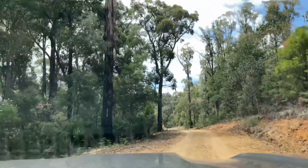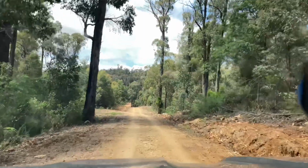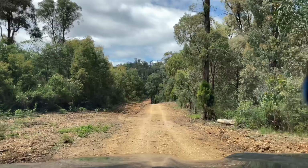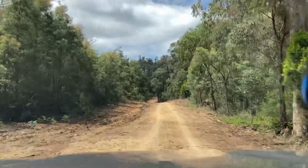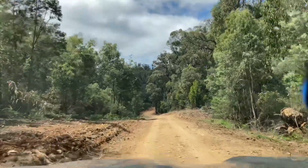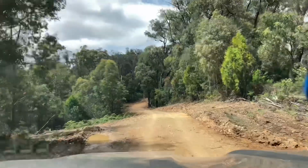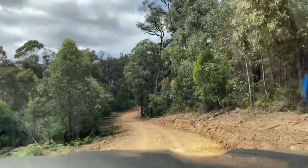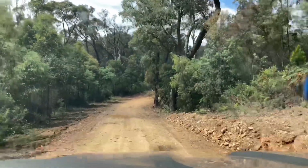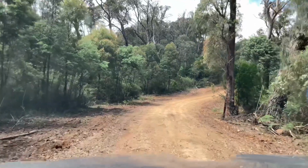If they're not, then you're both going slow enough that you can stop, put your window down: how you going, where you been, what's the track like, bit of chit chat, everything okay, yep. And you can also mention how many vehicles you have behind you, or total in your convoy, so they know what to expect. Depending how wide the track is, like at the moment it's wide, there's plenty of room for two cars to get past, but in some places on a lot of tracks you want to know this stuff so you can go, oh look, we're going to get muddy here, a little bit of mud.